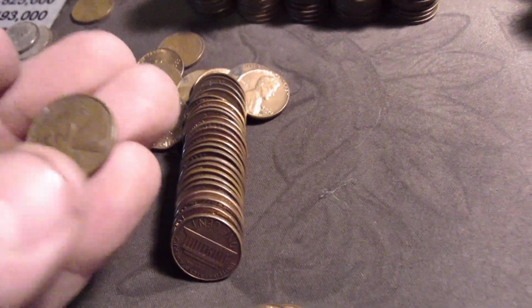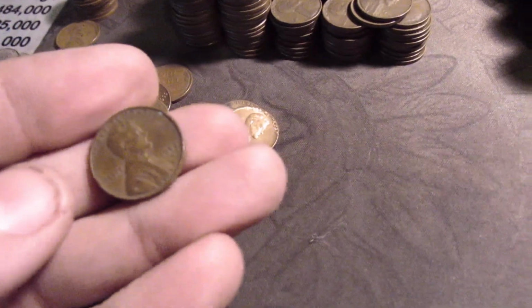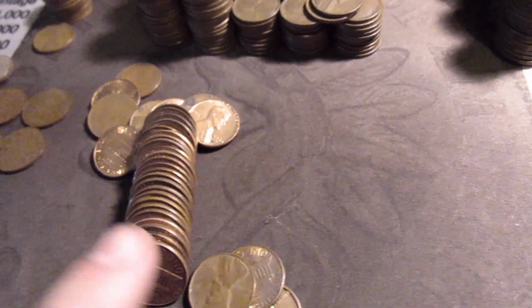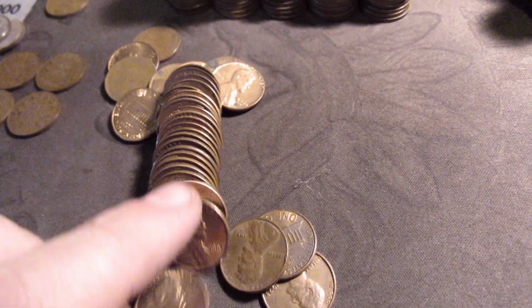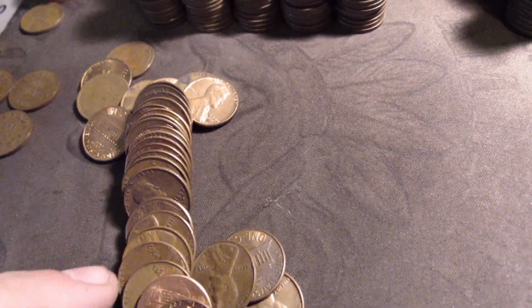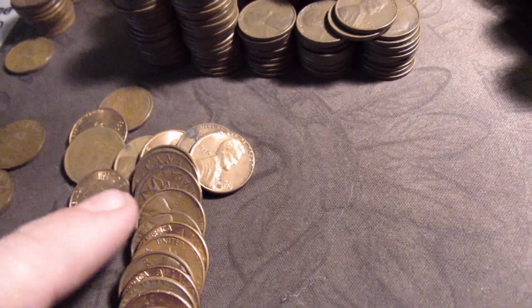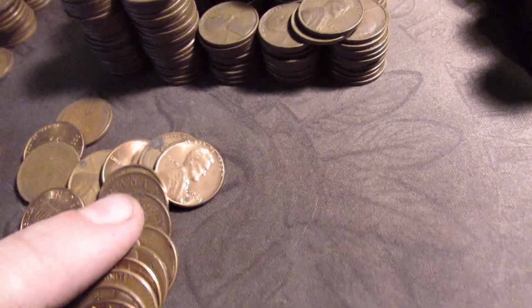Oh, but there's another steelie. Oh, that's not a steelie. Oops. Just looks like one on the reverse. That's just a 52 though. Let's see if there's any more old school Canadians in here. I've never seen that. Oh, yep, and right behind there.